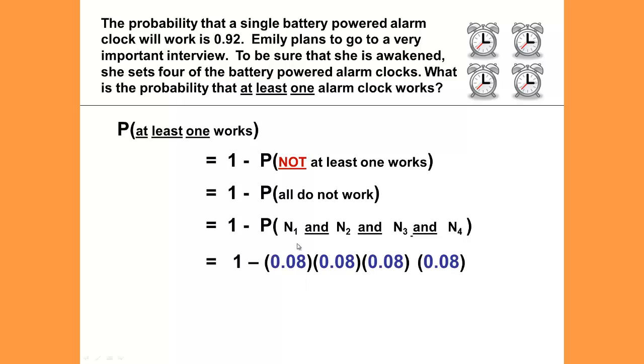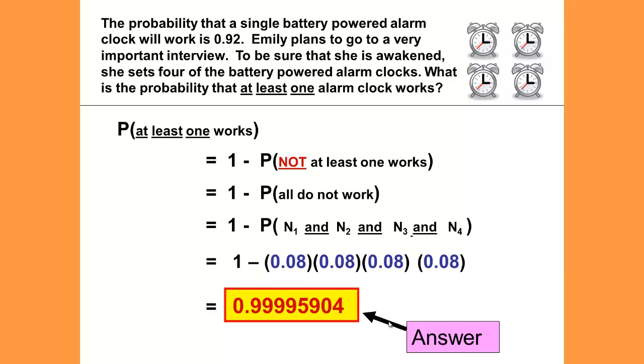Then I go back and say, well, they're not working, so the probability that they're not working is 0.08, and I fill that in, and then I finish it by doing 1 minus the parentheses 0.08 times 0.08 times 0.08 times 0.08. You could also write that as 0.08 to the fourth power. But that gives us 0.99995904, which will be your answer.